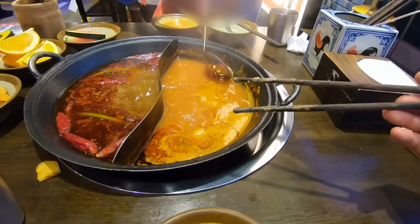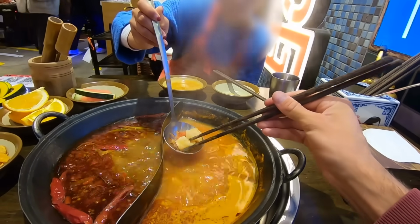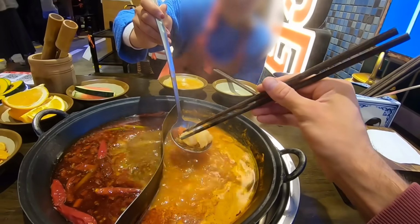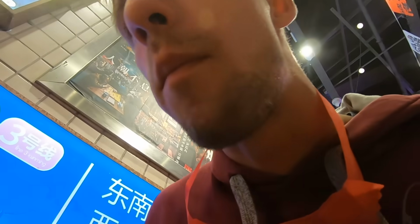But still reasonable. Can I take one more? Just one? Okay. Alright. It's so slippery. Shrimps happen to be the most slippery unit of food today, but I caught one. I think one of the best shrimps I've ever tried, funnily enough. Very good. Especially in this peanut sauce or something.